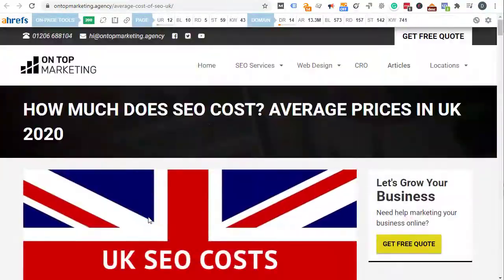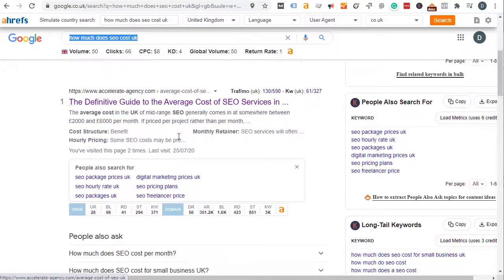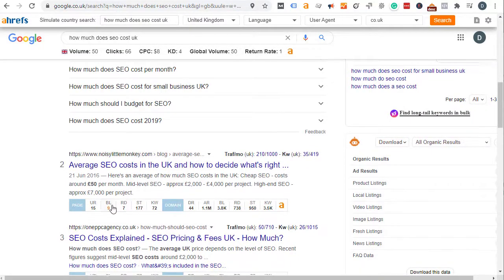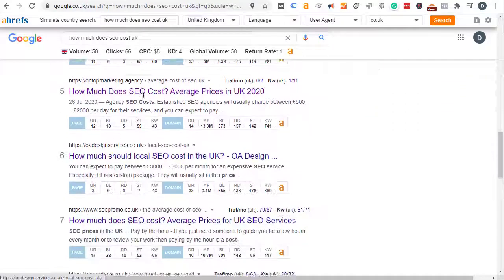What's happened is the content that's come out. So this is one of the keywords, for example, how much does SEO cost UK? These guys have created something at about a similar sort of time, I believe, but they've built some really good links to it. There's some other newer content that's come out, and Google was just trying out these different things above my page, which is right here.